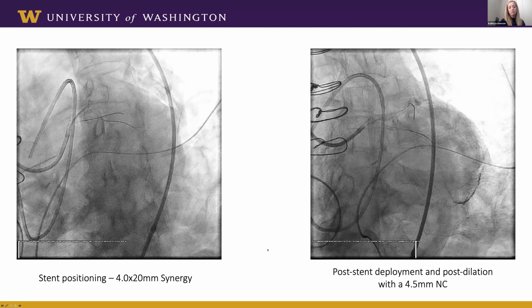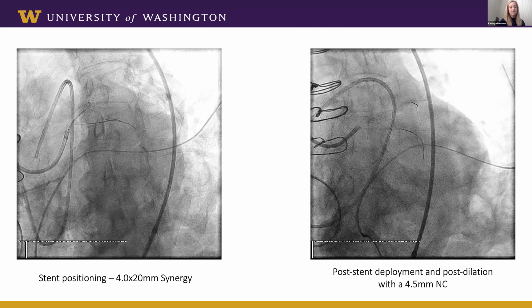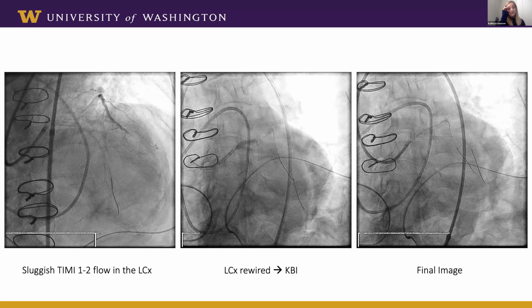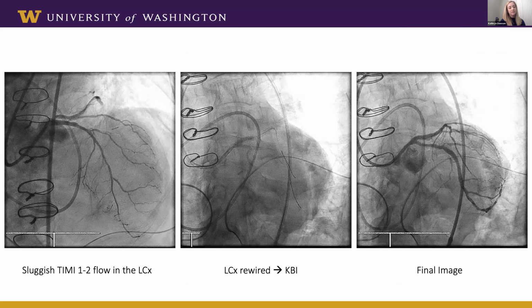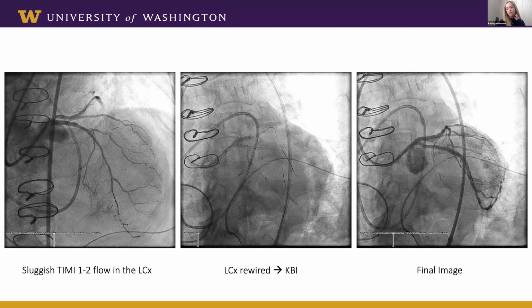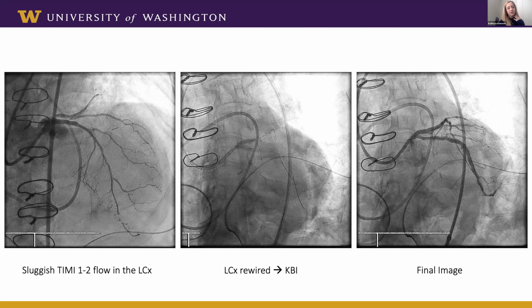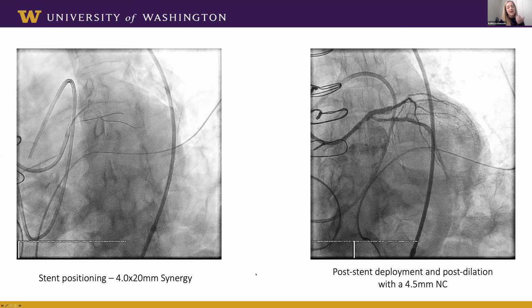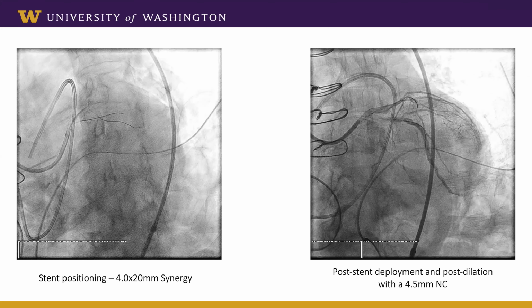So we removed the circumflex wire with a plan to rewire the circ. And I think the other interesting thing about this case, which you can see here in the cranial shot on the left, is after the wire came out, the flow into the circumflex is clearly quite sluggish, like TIMI 1, TIMI 2. And going back to the stent deployment picture, you can kind of get a sense of that. Kate and I were talking about this earlier. When you look at it again, it's not as robust as it was before. And then it was clearly going down.